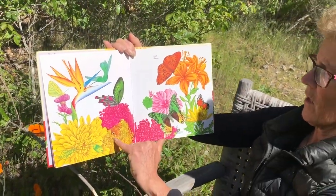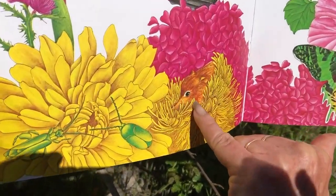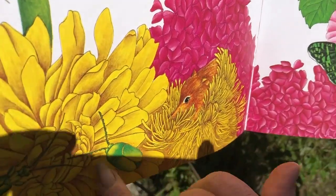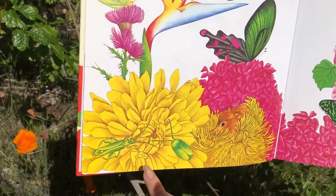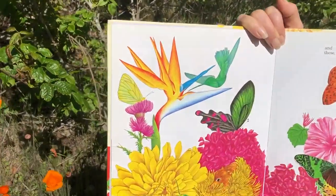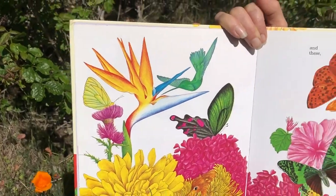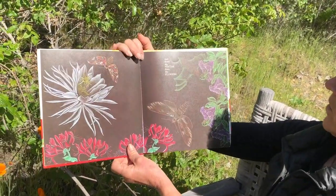Ooh, who do we have here? You have to look very carefully to see who's in here. That looks like an animal of some type. And how about some camouflaged insects? Beetles. Oh, and I missed this one over here. And a beautiful yellow butterfly. They are very interested in the flowers. You have to help me find all the creatures.